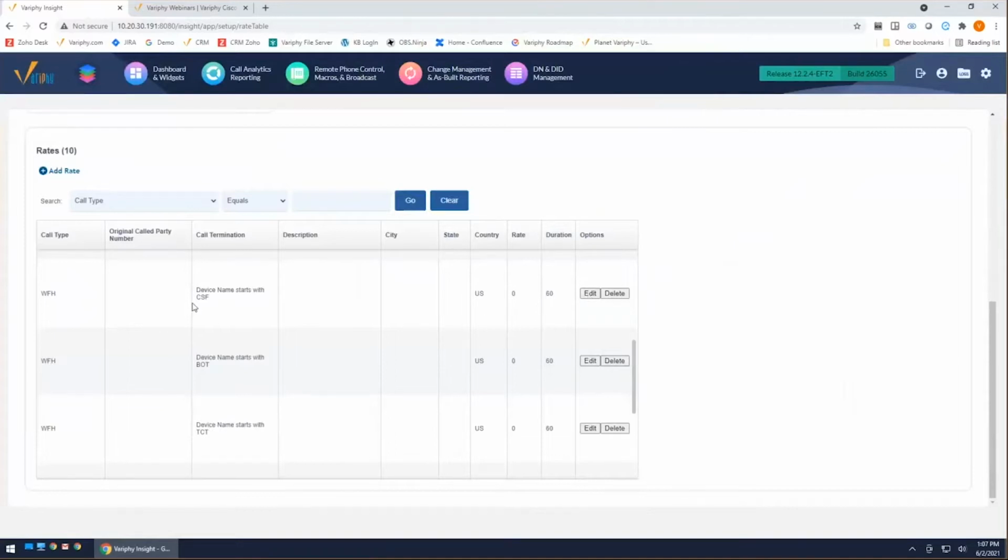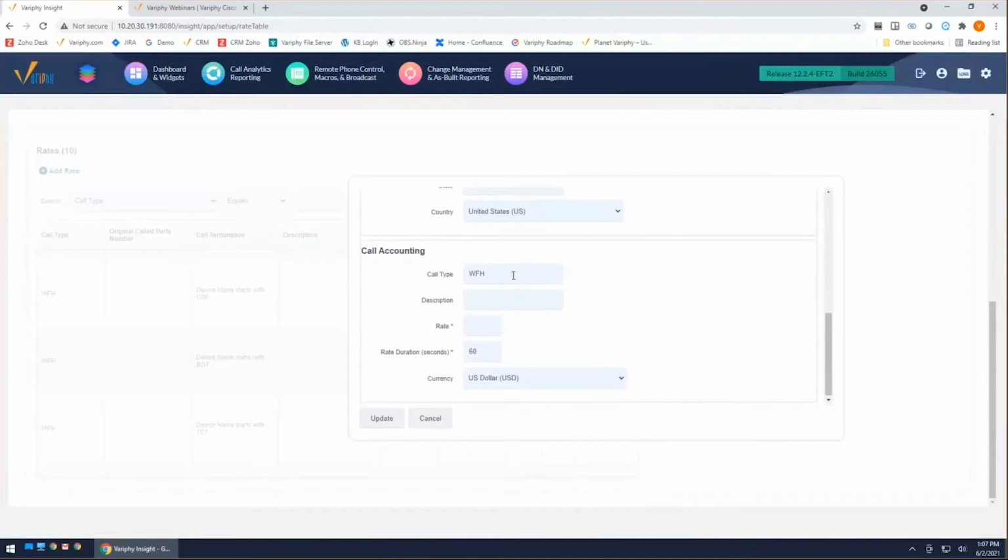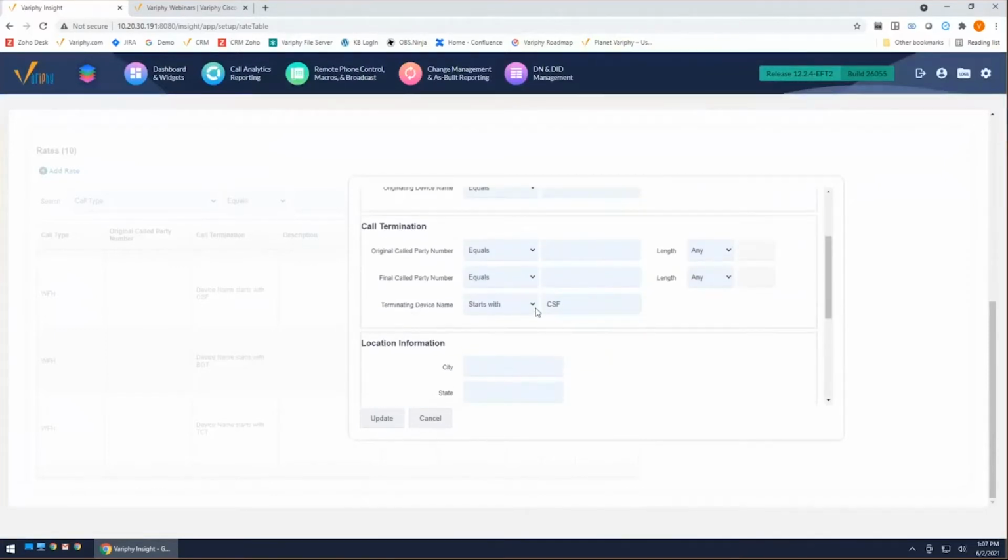Same thing, I'm looking at my CSF devices, so I want to see my Jabber devices. Again, I'm classifying these as work from home. I'm not rating these, but what I'm saying is anything that ends at a CSF device is going to be considered a work from home call type. And you're going to see how that reflects in a report in a moment.